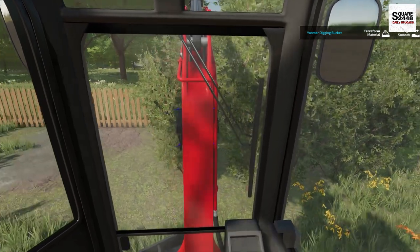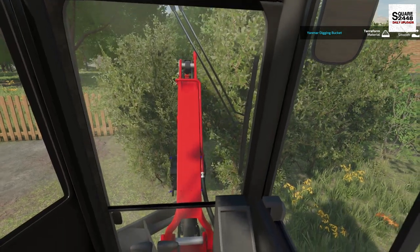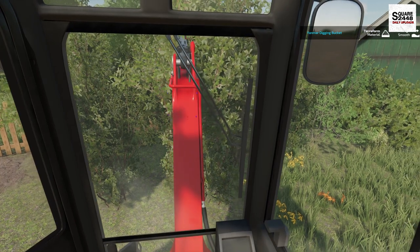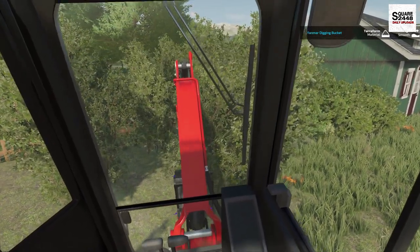These bigger bushes are taking a little bit more time here. They have some pretty big roots, and luckily this does have enough power. I think this is about 30 to 40 horsepower. It's not much, maybe even closer to 25 to 30 here. Not exactly sure, but this smaller Yanmar still gets it done here for us.